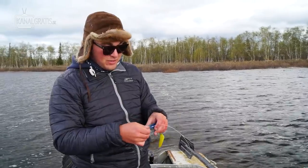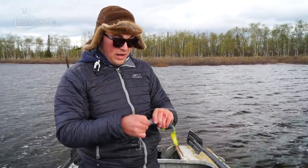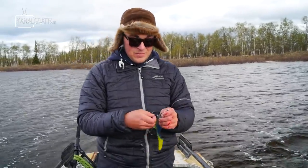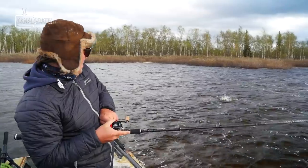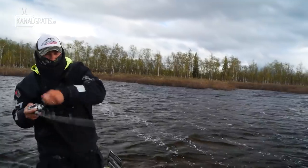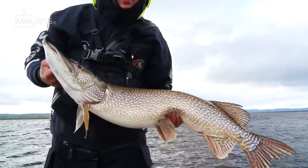One part of me is like, okay, the pike fishing back home on Åland will be destroyed. And one part is like, okay, let's pack the bags. We're moving to Siberia. One of the most hectic 30 minutes I've ever experienced. We caught about 10 pike, with the heaviest ones weighing in at 8.6 and 9.2 kilos.